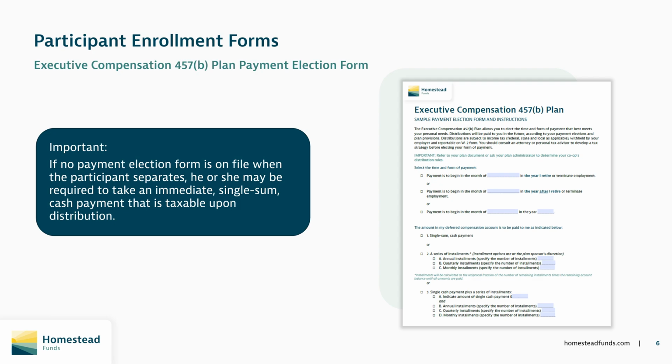The initial election is really just a placeholder, as payment election forms can be changed at any time during employment. It can be modified as participants approach retirement and their cash flow needs and tax brackets become clearer. If an initial election is not on file prior to separation, distributions may be governed by the plan default payment option, which is an immediate single sum taxable payment. This option may not be desirable for the participant's tax situation, which is why we encourage all participants to have a payment election form on file at all times.